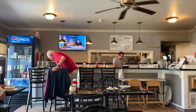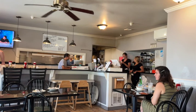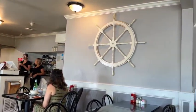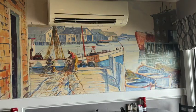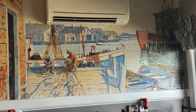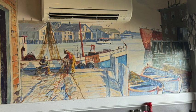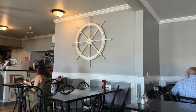There is counter seating and tables and chairs. We got there just after the lunch rush and were seated right away. Our table was in the center of the dining room and a two-person table, which was pretty small. The Causeway is decorated in a seaport nautical theme with a large mural painted on the back wall. We will give our review at the end of this video.